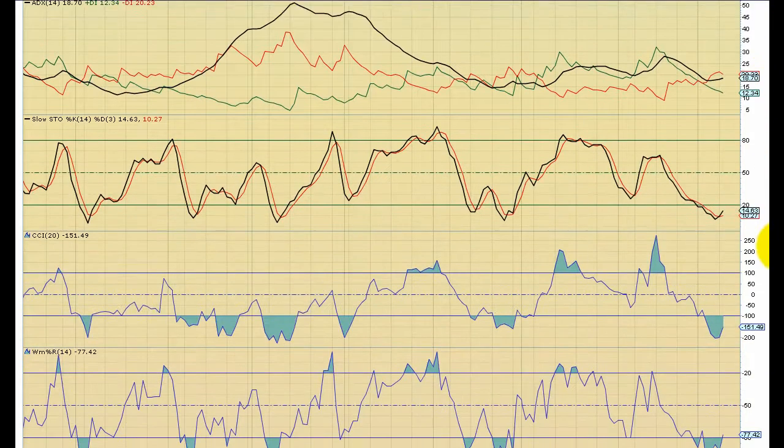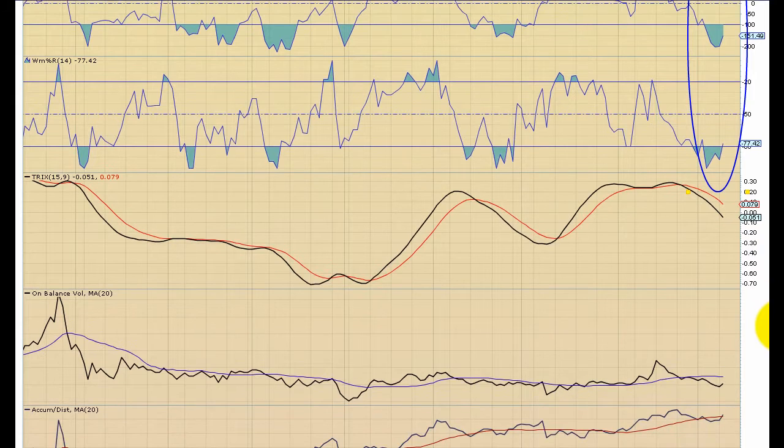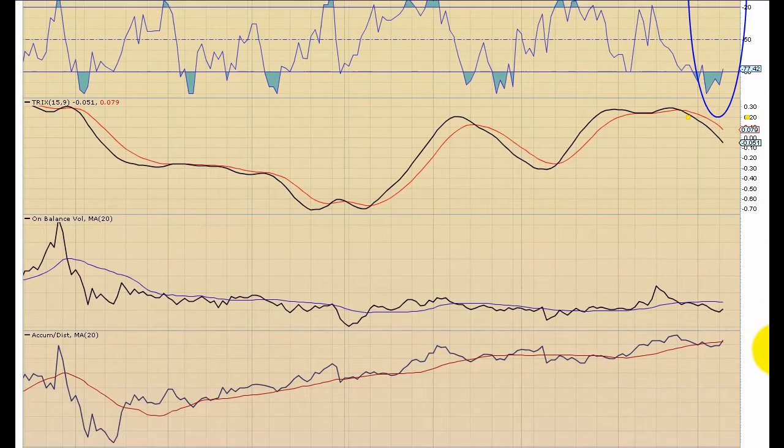If we scroll down a little bit further, slow stochastics, CCI as well as Williams, they've all dipped down into oversold territory. Now they're all starting to hook back up in agreement. That's a sign I like to look for in a possible early reversal.